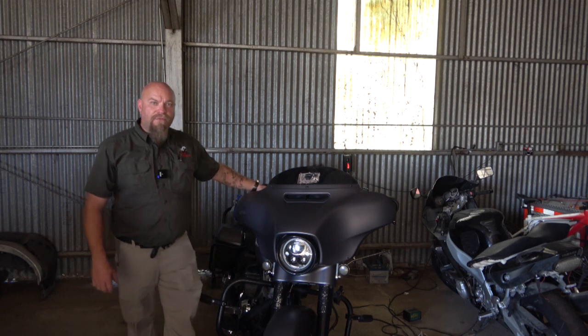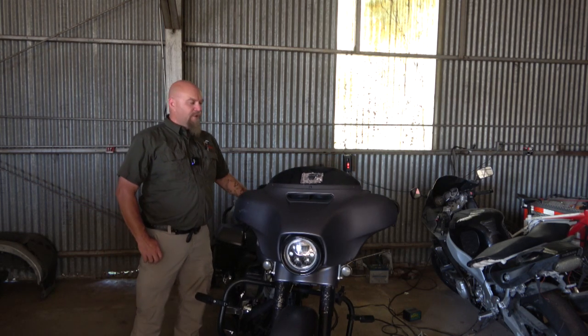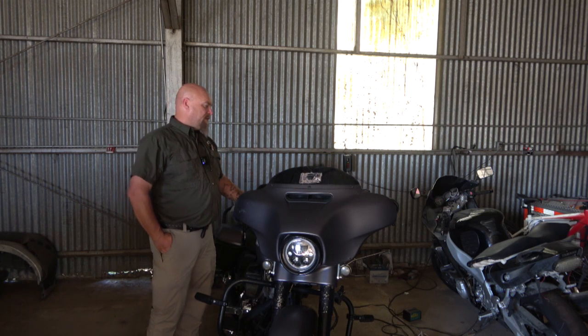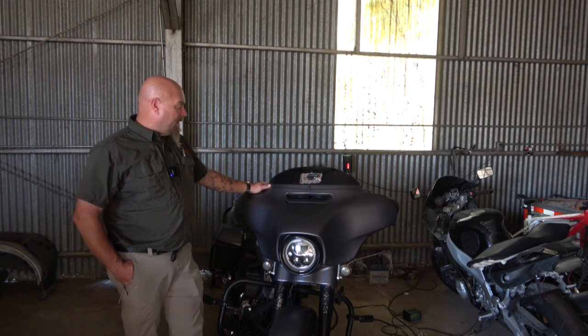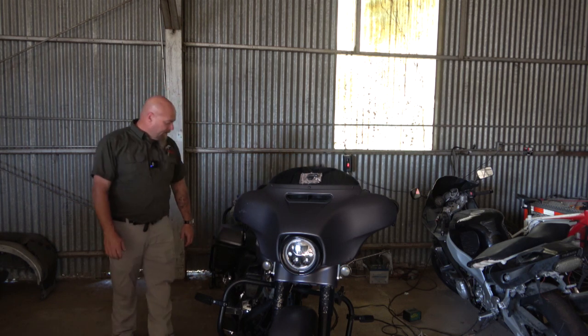The horn fell off at about 25,000 miles. The grips that came on it basically just melted, and I got those changed. I got the upgraded stereo put in here, the Harley one. I had an aftermarket one put in there, and it sucked. Actually, two aftermarket ones, and they both sucked, so I got the Harley one.